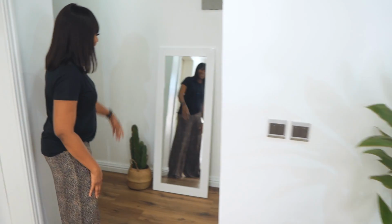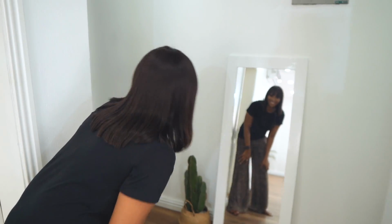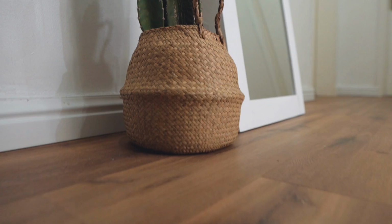I have a mirror here. Tayo, come and show yourself. I have a mirror here and a cactus. This is also an indoor plant. It doesn't need that much water or sunlight. Tayo, I said I should sit down, so I'm sitting.